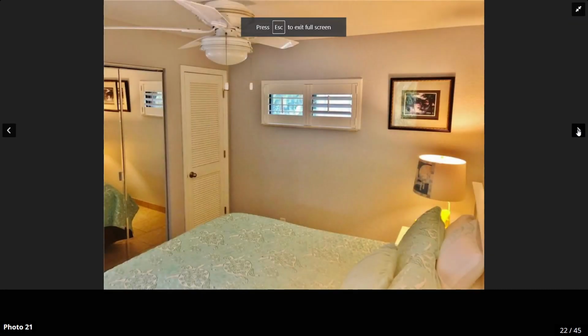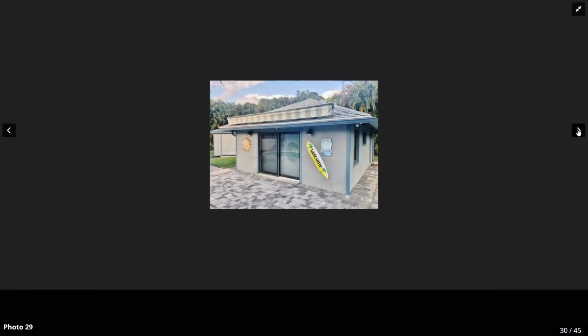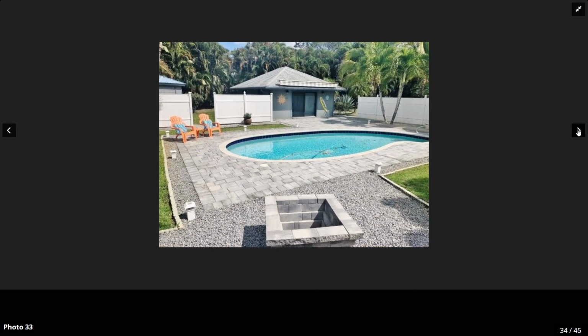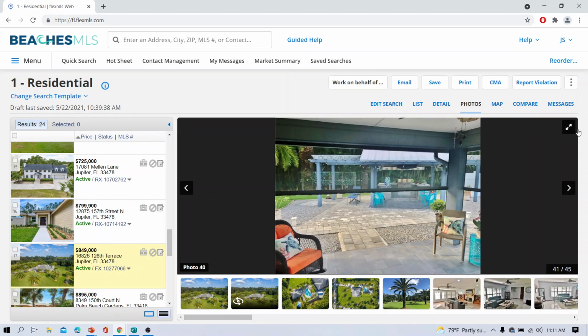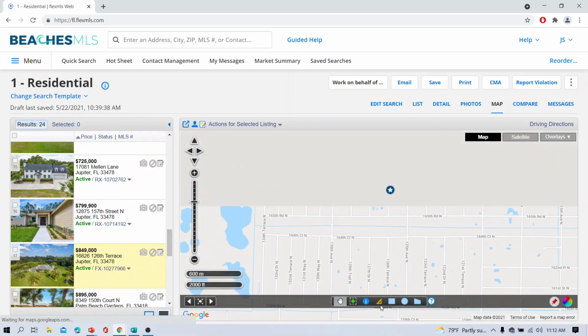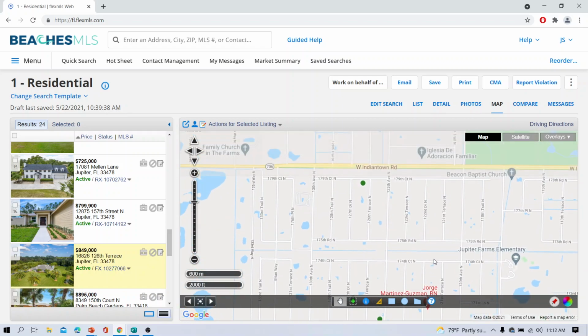Trying to... Oh, the pictures. Here we go. Getting a little better. Looks like it has a separate apartment. Oh, very, very nice. Okay, let's go to see where this is on the map. Are we in the woods? Not too shabby. You're only halfway in the woods, it looks like. Here's the main road. So you're not too deep in the woods. That one might be really nice for someone who wants a lot of land.